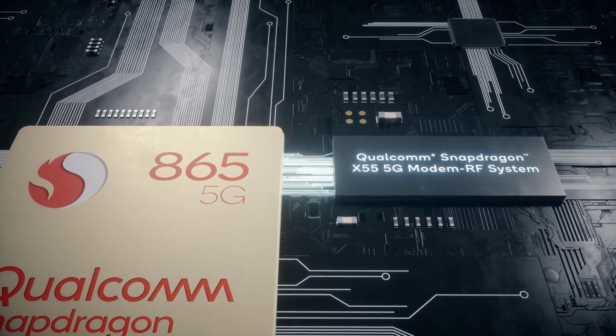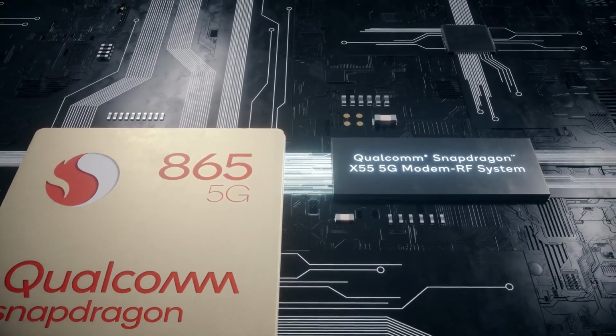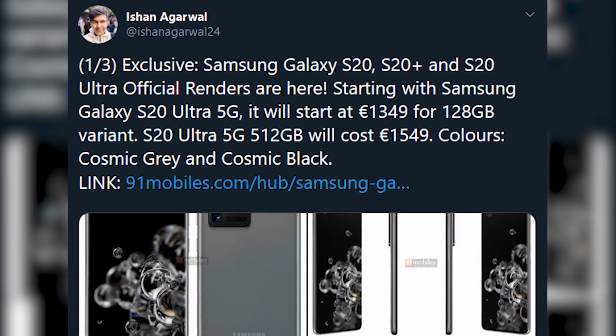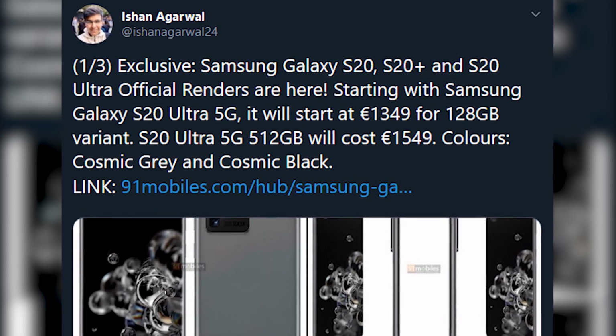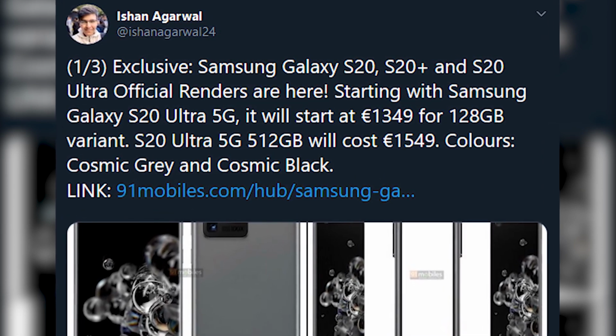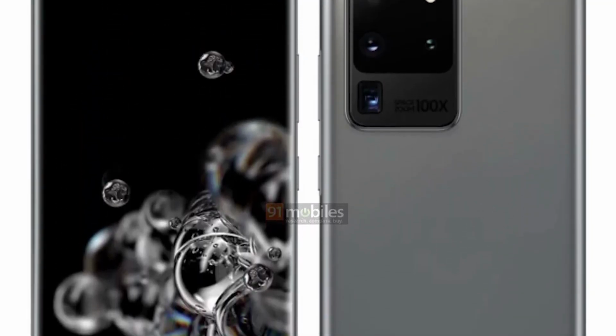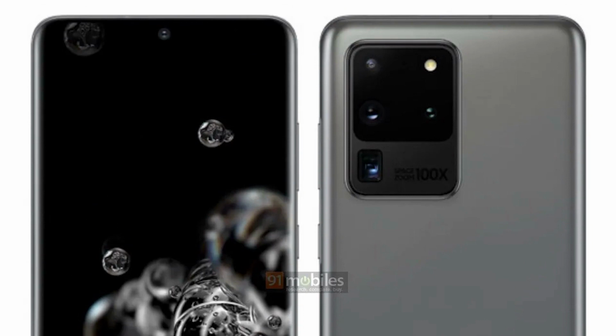You can still use it with 4G networks, but you'll pay the Ultra price either way at $1349 and €1549/$1549 for the 128GB and 512GB options respectively. Here we can see that the rumored look we covered was indeed true, so tell me what you think of how the camera module looks now.